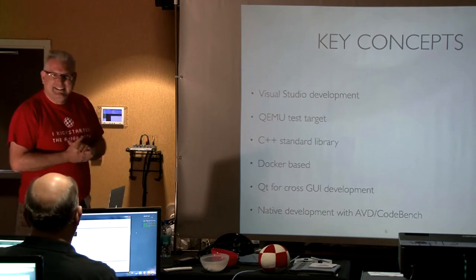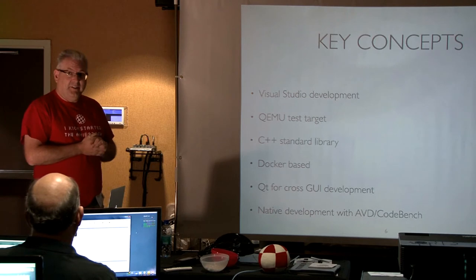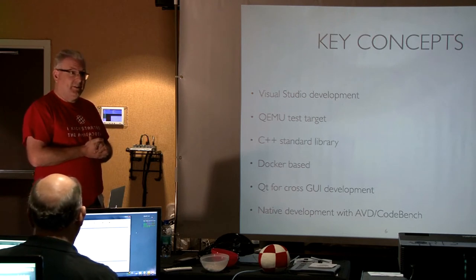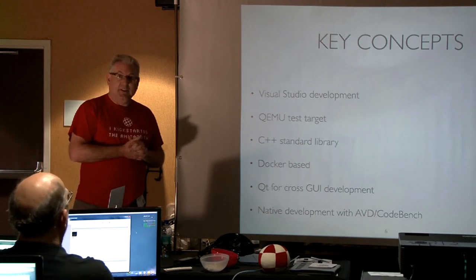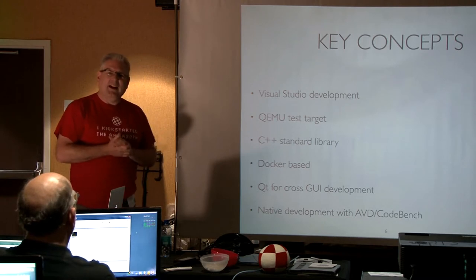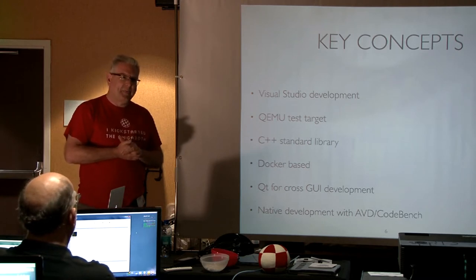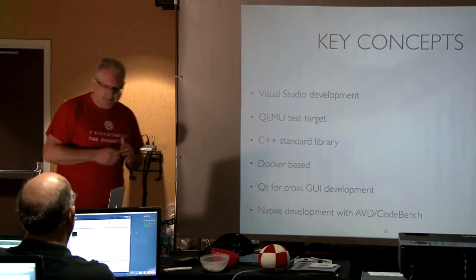So it would still be using GCC then. What's that? It would still basically be using GCC. We can use GCC, we can use Clang, we can use whatever we want at that point. It includes the OS with it too. So it's big. Yeah, and it's fast. I'm actually in the process of making my own little Docker server at home right now to play with.